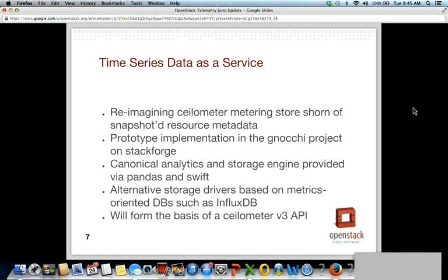And then we will also have the capability to plug in alternative storage drivers. The idea here is that we will build integrations with state-of-the-art metric-oriented databases. For example, we've got a good conversation going at the moment with the folks behind InfluxDB, which is a relatively new metrics-oriented database implemented in the Go programming language. That's very interesting. We're going to have the main contributor to that coming to our mid-cycle in Paris next week. And we also are looking at some other metrics-oriented databases like OpenTSDB. But we'll also have our canonical driver that has no external dependencies in terms of external services, and that'll be based on Pandas and Swift.